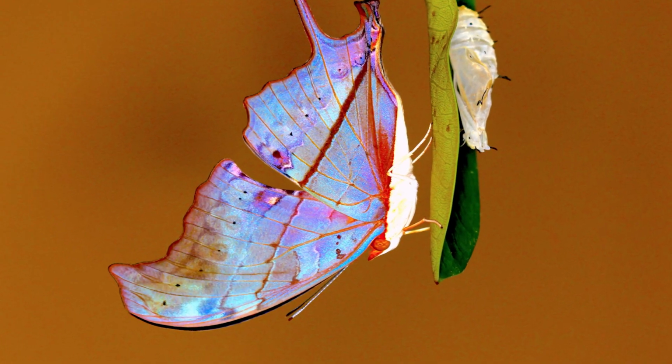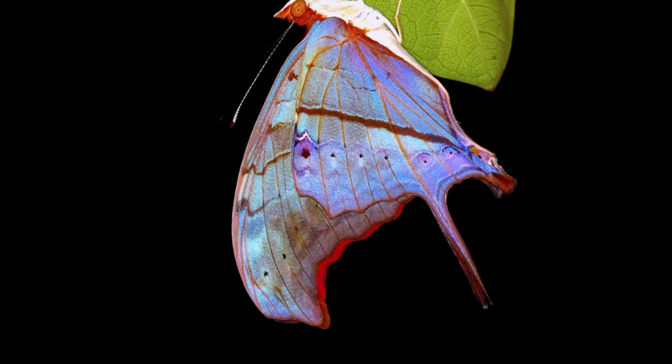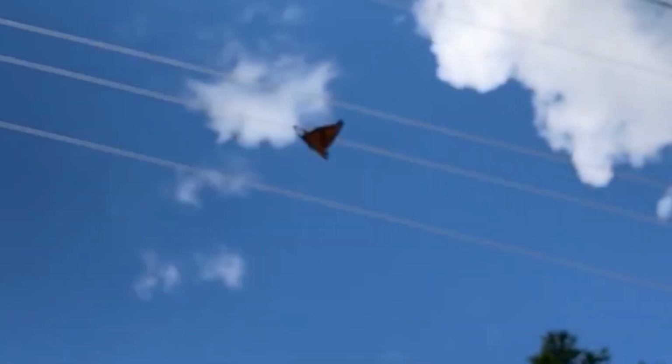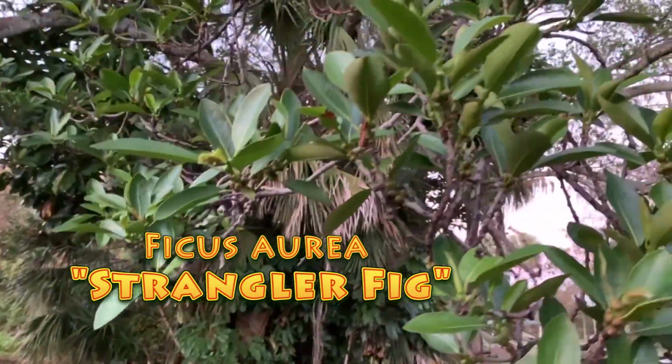The Ruddy Daggerwing butterfly only lives in southernmost Florida. I believe they come into Texas from time to time, but they are common down here in South Florida and in the Caribbean and Central and South America. They stay very closely associated with their larval host plant, the strangler fig.